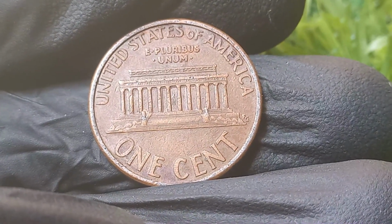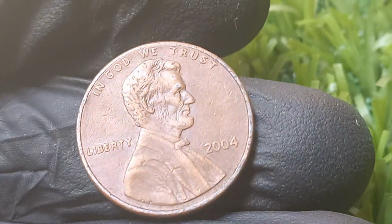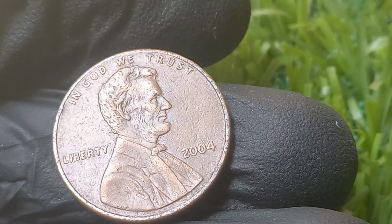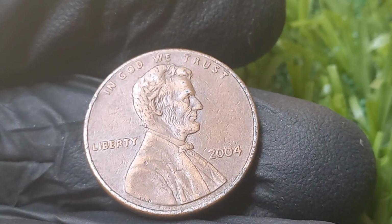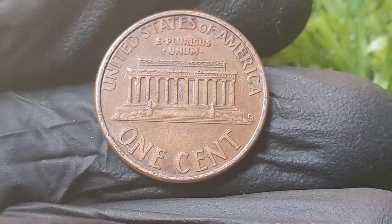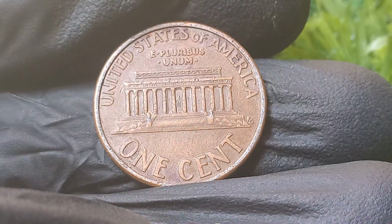Collectors couldn't believe it when the first example surfaced. How could a modern coin, struck in the 21st century, somehow escape without a mint mark? That kind of error was supposed to be impossible in today's highly automated minting process. Yet there it was. Plain as day. A 2004 Lincoln penny. No mint mark, and the story only gets stranger.